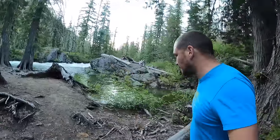Man, it's a little cold. It's really cold out here. Dude, the river is raging. There's a lot of water in this river, a lot of snow melt off. I'm still seeing snow up in the mountains, but the weather now is beautiful. So we're gonna spend just all summer out here in the mountains again.